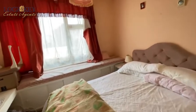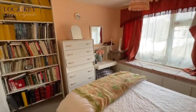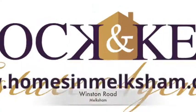So that's it for the upstairs, guys. Those are the 3 bedrooms. Let's take a look outside. Let's go into that garage, and then we can finish off the tour.